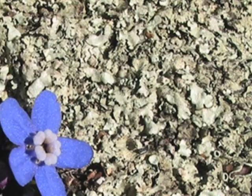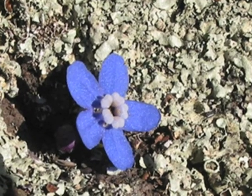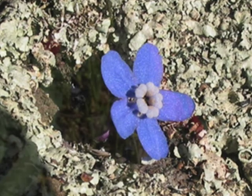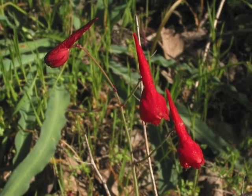This is a single hound's tongue blossom. Usually there are about 12 of these on one stalk. I like to see them up close too. These little bright penstemons were in a field between the oak trees.